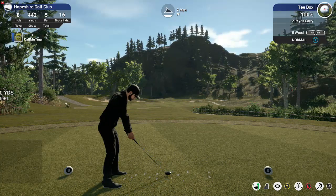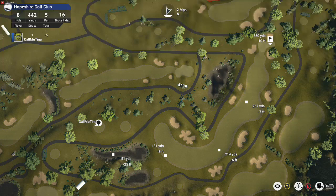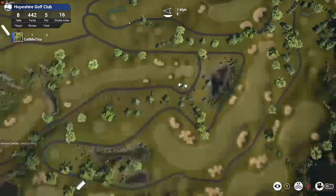Par 5, long. Where the hell are we going? Hold on, what? Oh, okay. So this is not a part of the course. I have to... okay. Oh, I see. This is like that really hard pin right there. You have to shoot over this thing. Yeah, the putting's working out. All right, so we're going to try and put the ball like here. Fascinating. All right.